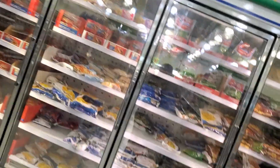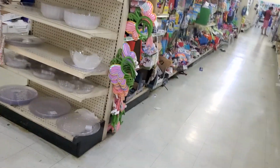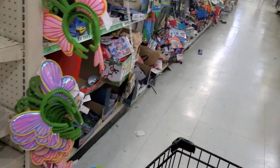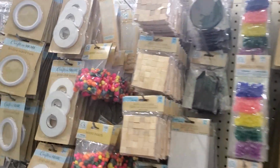Okay. So yes, I made my trip all the way back in here to grab these. It's that serious. Trust me, it is. Okay. So look at that. They cleaned this aisle up. I really talk bad about these people because I feel like we deserve better than that. That's why. So they did clean the aisle up.